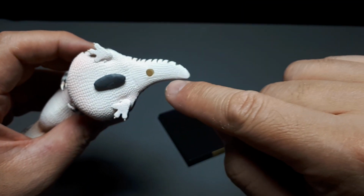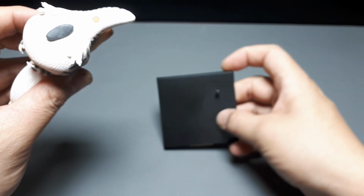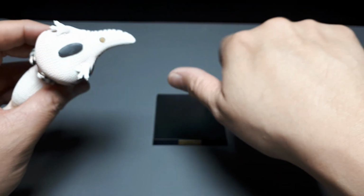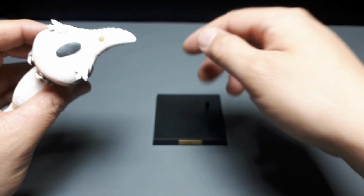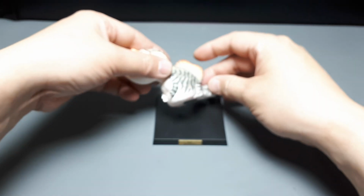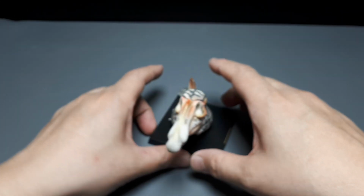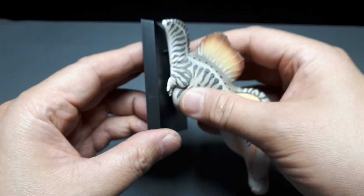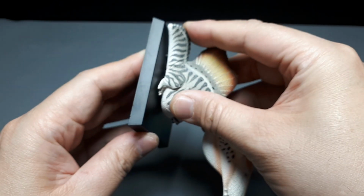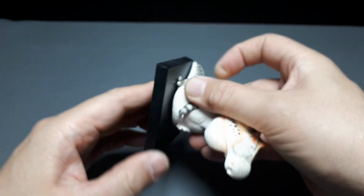I also feel like the location of this peg makes no sense. You're forced to pose it in one way because the peg's over here. If the peg was in the middle and the hole was in the middle, then you could rotate the dinosaur anywhere on the stand, you know? But you're forced to basically pose it this way here because otherwise you're gonna have the tail hanging off the stand, right? So, see, I think it's torquing. That hole may not be perfectly aligned properly.